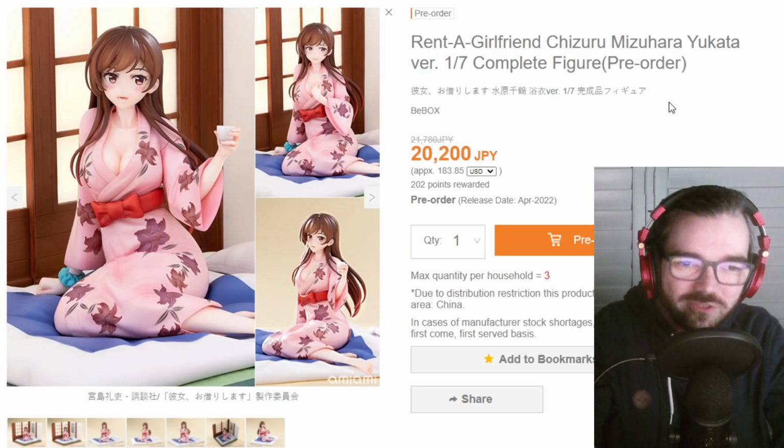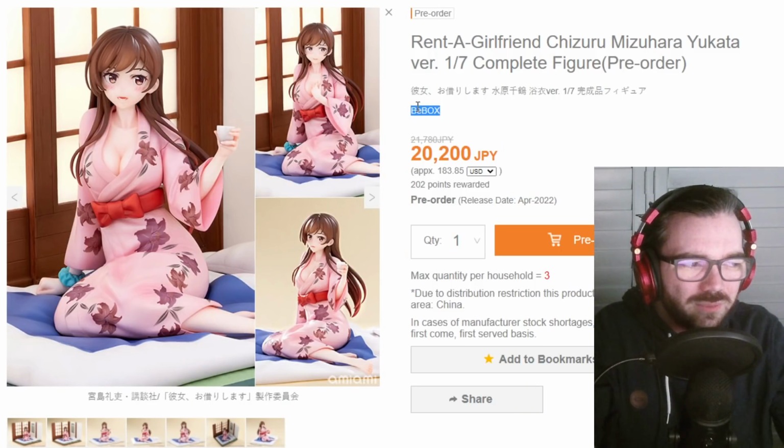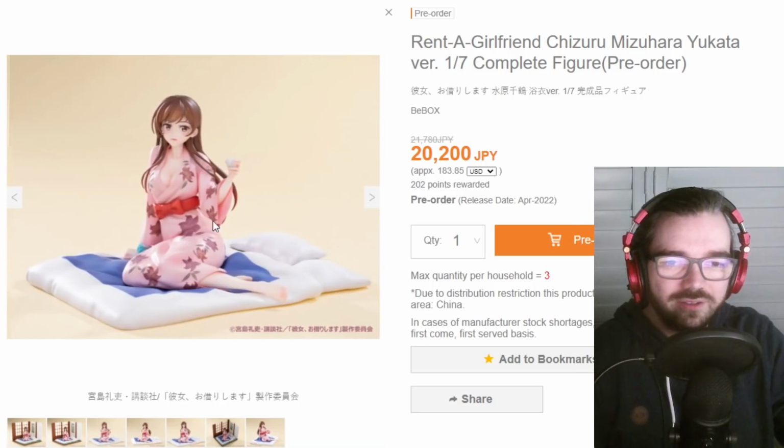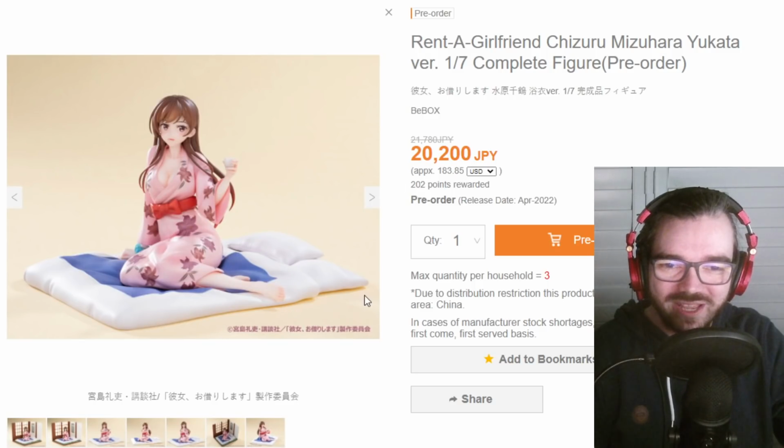First up, we have Chizuru from Rent a Girlfriend by B-Box. Whoever B-Box are. From what I can see, this is their first scale figure. I think, first off, this theming is pretty interesting, I guess. I assume this is plastic and not actually soft.